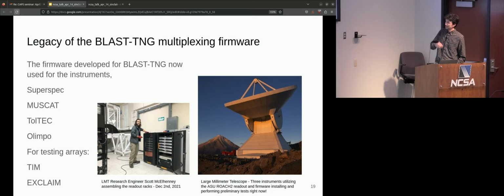an interesting instrument that's being commissioned right now on the Large Millimeter Telescope on the right. That's a 50-meter dish. And then in the center, you see one of the LMT research engineers with this large rack of readout electronics. So that was also running the BLAST-TNG firmware. And then it's also been used with different collaborations for testing different arrays for the Terahertz Intensity Mapper and the EXCLAIM instrument.